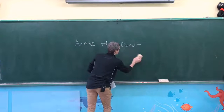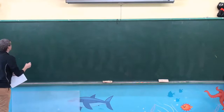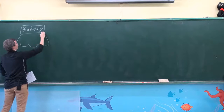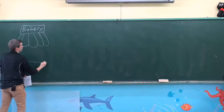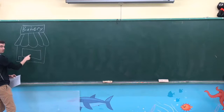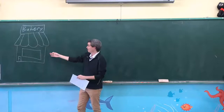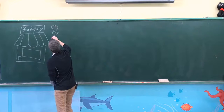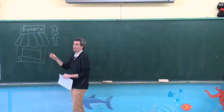Now, our story starts in the bakery. Here is a bakery, a place where you make food, a place where you make donuts. Here is the window. This is the door of the bakery. Now, in the bakery, there is a person. Oh, happy person. He has a cool hat. This is a baker, someone who works at the bakery.